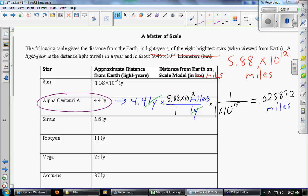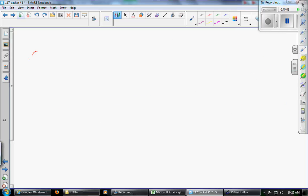At 0.025872 miles. So what do we do? We got to fix it. We got to convert it into something more useful. All right, you're not going to have to do this for every single problem. But again, in terms of thinking about the test, I would really like you to be able to convert from that number of miles to something more useful. So we're going to do this on a different piece of paper. 0.025872.